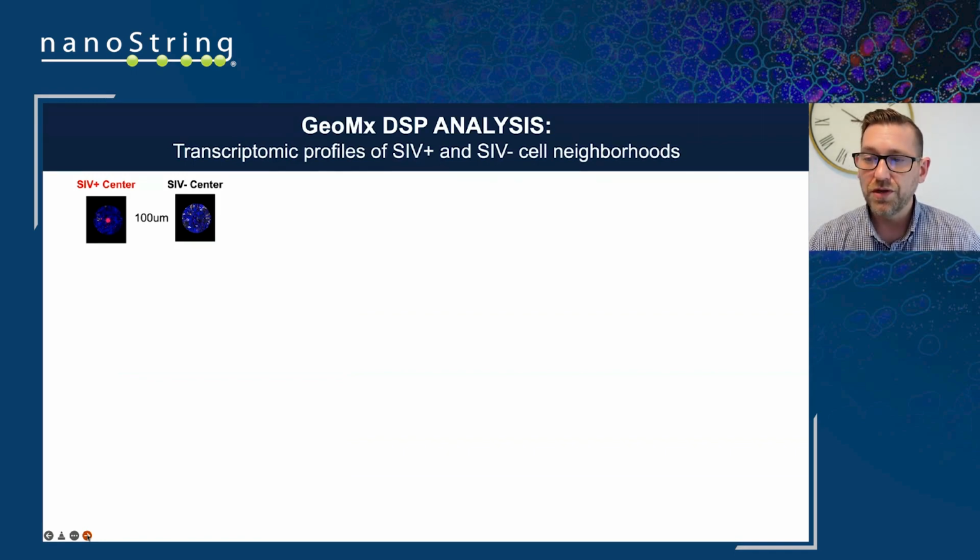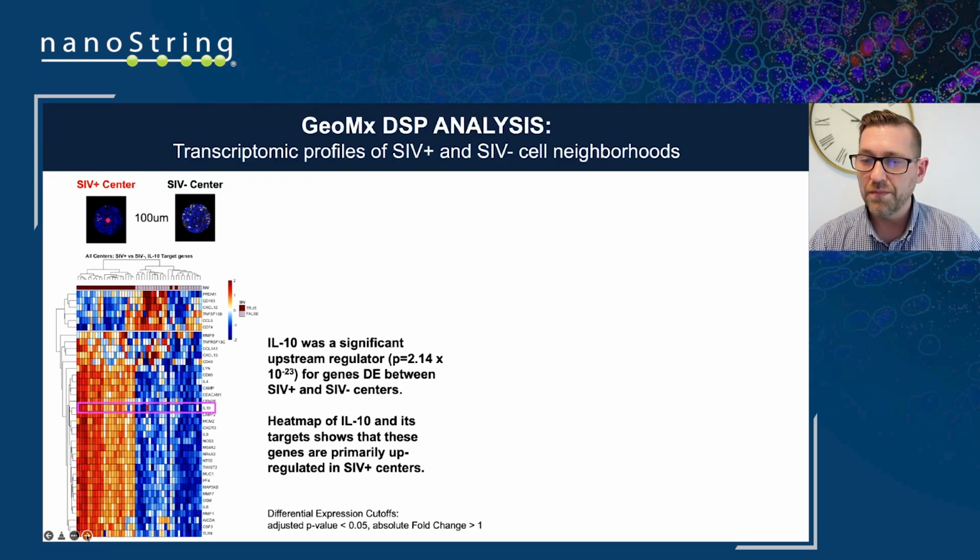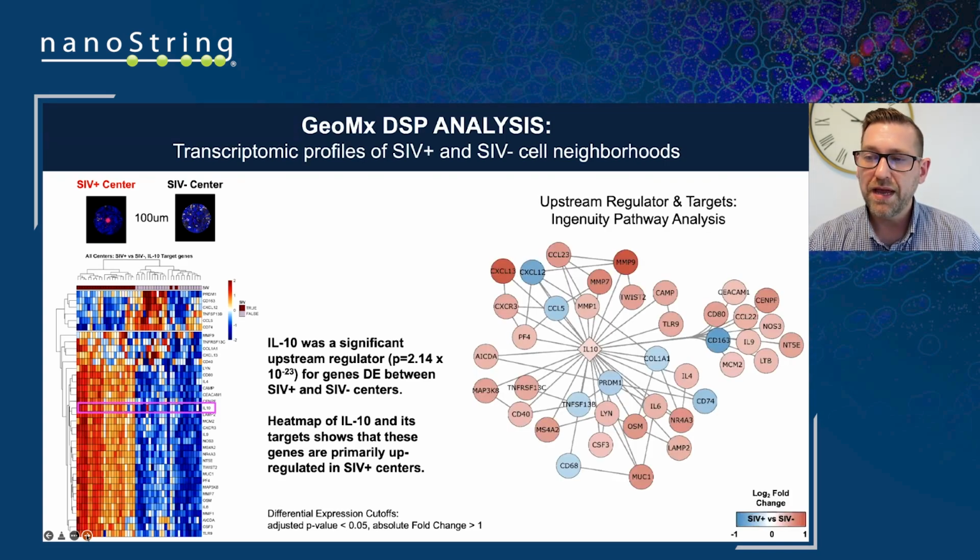When we looked at the SIV infected cell neighborhoods and uninfected cell neighborhoods, we noted that treatment did not impact transcriptional profiles, so we combined data from our treated and control animals in the downstream analysis. We found striking differences in the differentially expressed genes in SIV infected compared to adjacent uninfected cellular neighborhoods, shown on this heat map on the left. Consistent with some previous work that we performed on completely different animal cohorts and human patient cohorts, IL-10 RNA expression levels were elevated in SIV infected cell neighborhoods compared to SIV uninfected cell neighborhoods. Importantly, IPA analysis demonstrated that IL-10 may play a central role in differentially expressed genes within SIV infected cell neighborhoods.